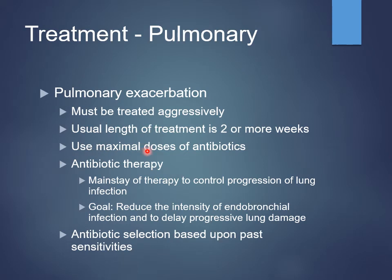And so we're going to use pretty maximal doses of antibiotics because, looking at places that are easy or hard to penetrate, the lungs, how easy are those for antibiotics to penetrate? Not very, right? That's why we require higher doses of a lot of antibiotics. And these patients are even harder to penetrate because they're full of all this nice viscous mucus. It's very difficult to get in there and actually attack those bacteria. So we have to use pretty maximal doses and go pretty hardcore with that. Antibiotic therapy is going to be the biggest thing for them. So we're going to get at least 2 weeks of therapy, based on cultures and past sensitivities. And we'll talk about some good ones to use up front for these patients.